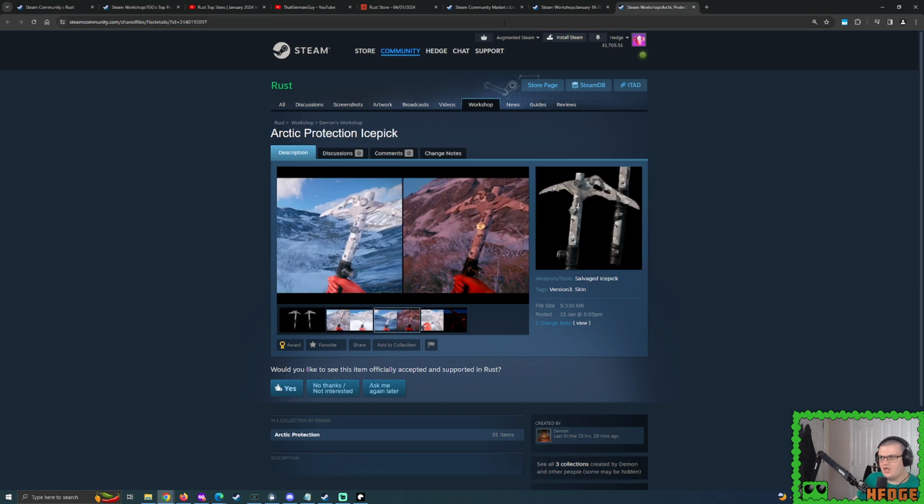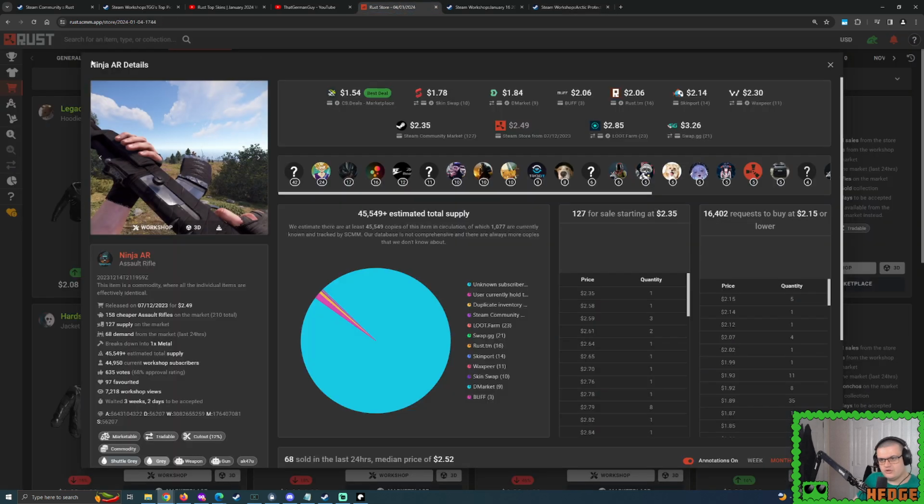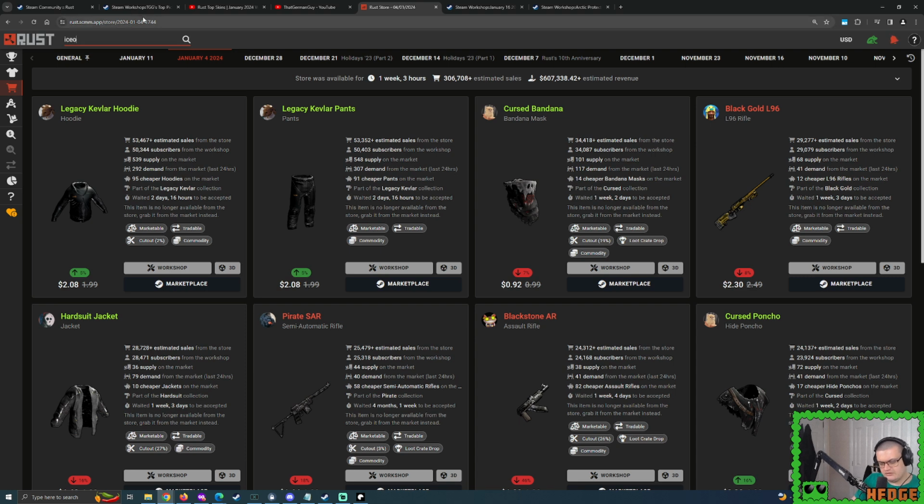And then lastly, what do we have right here? It is the Arctic Protection Icepick. Here's another little trivia question. When was the last Icepick skin to be accepted? Well, what's your answer? Because the answer is, I do believe it is 2018.